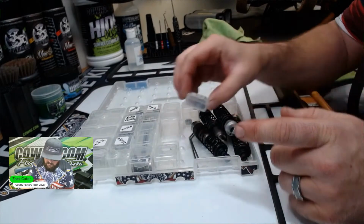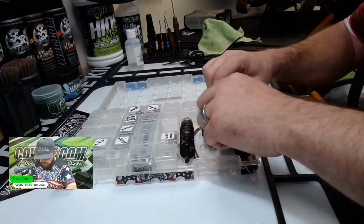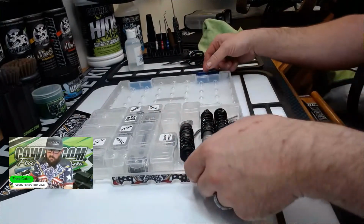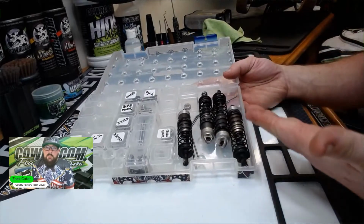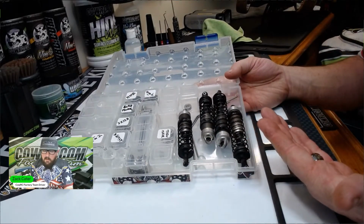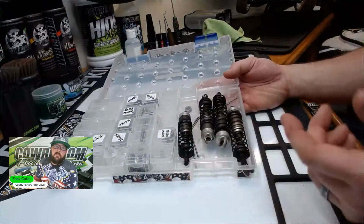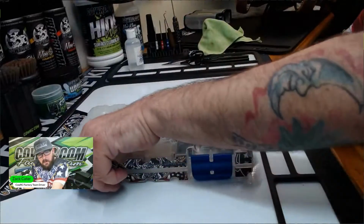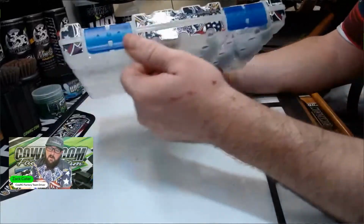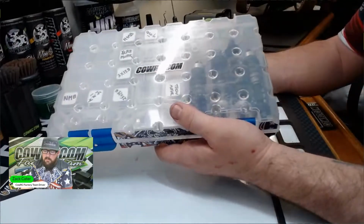Drop this back in here. And again, there you go. So you can split it up. You can still store your big parts in it if you want to, and still have a gratuitous amount of room for storing all your smaller, medium-sized parts. And again, the clasps on these are really nice. They're a nice quality with a nice firm snap to them.